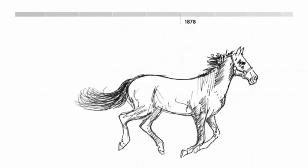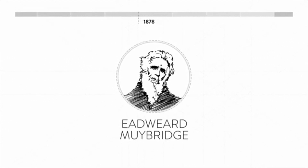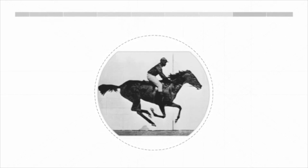Now, here's a cool story, bro. In order to settle the debate of whether all 4 of a horse's hooves ever simultaneously leave the ground, Englishman Eadweard Muybridge sets up 12 cameras with wire triggers in the path of a galloping horse. The world's first photo sequence proves that they do.